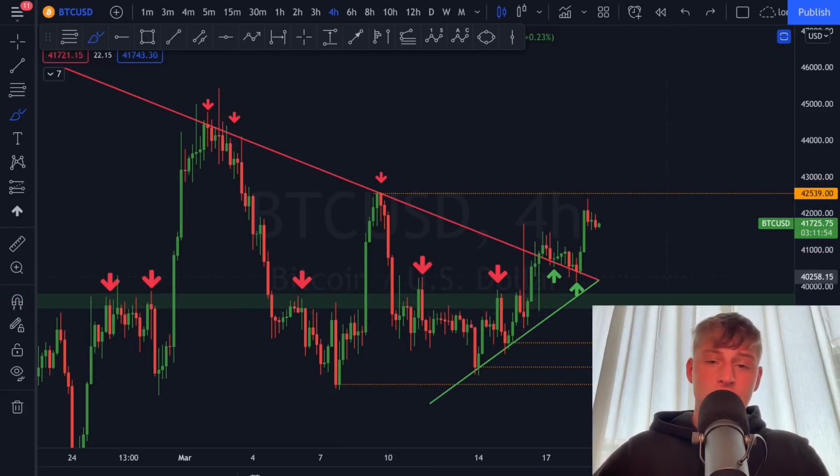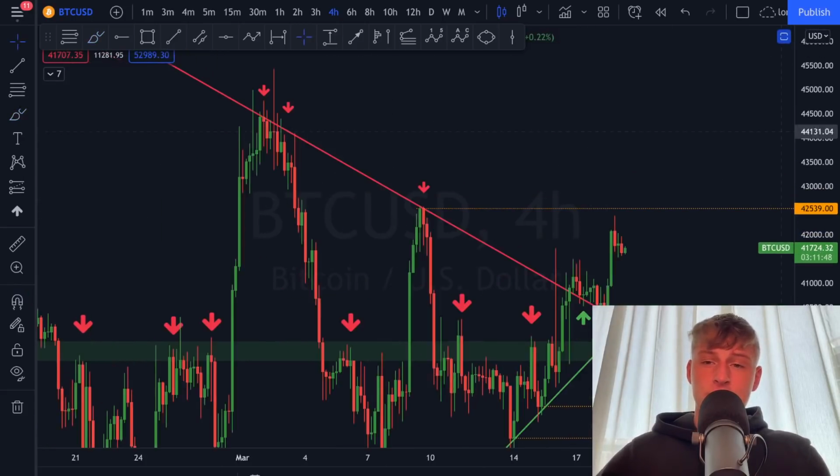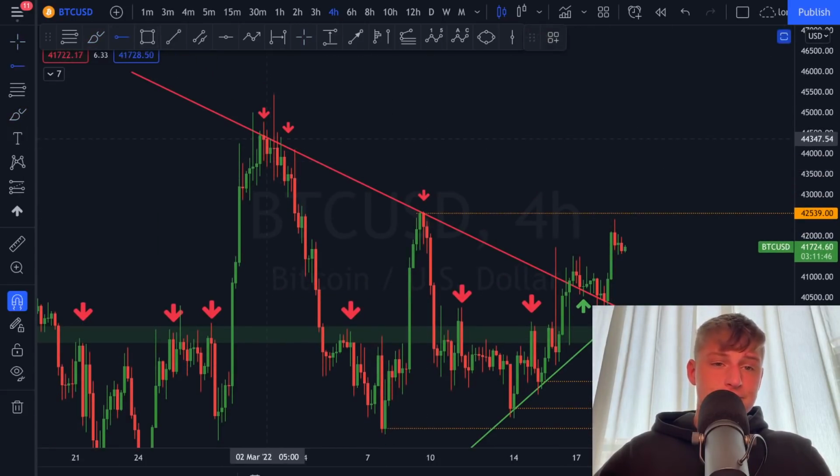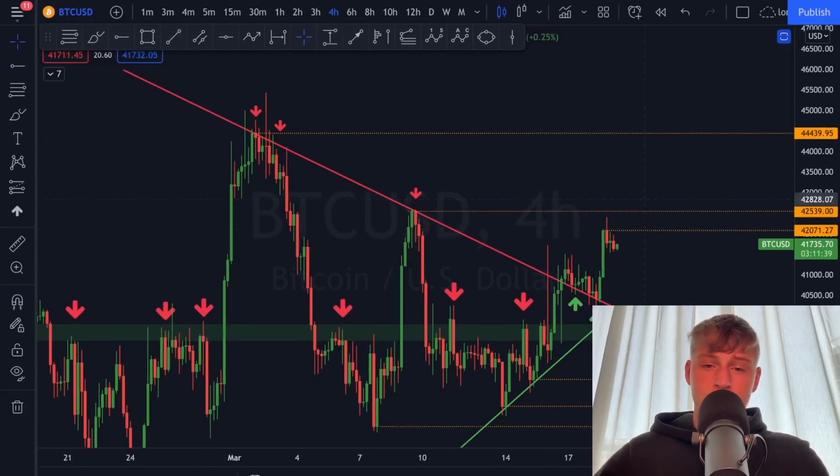This is actually looking very good, but we shouldn't get that excited yet, because we're still forming lower highs on the 4-hourly time frame, right? What we can see is that we formed a lower high over here, a lower high afterwards, and right now we're still forming this lower high on the 4-hourly time frame, like you can see.